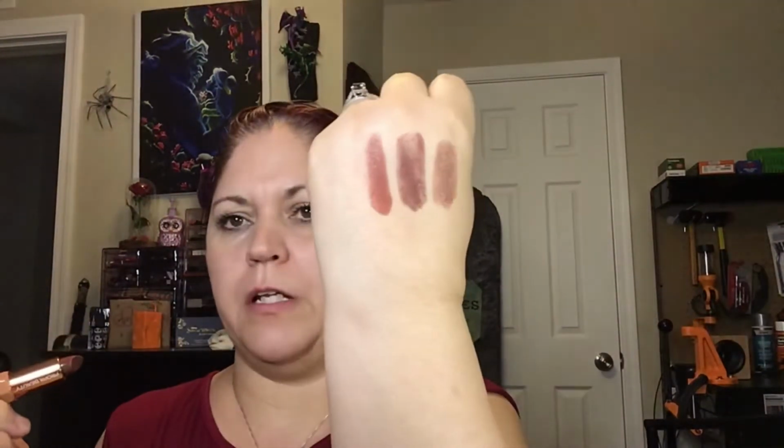And then the last one that I've got is Her Magic. And this is like a red-based brown. So that is what that one looks like. Really, really beautiful. So anyhow, these lipsticks, they are not matte, and they don't dry down or anything like that, but they are really, really emollient on the lips. They're just beautiful.